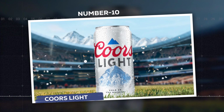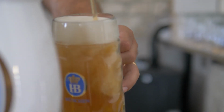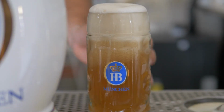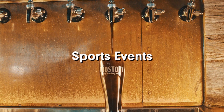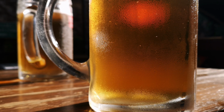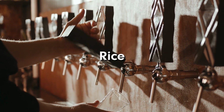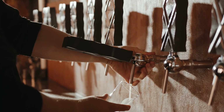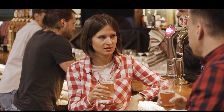10. Coors Light. If you're looking for something that's easy to drink, you've likely grabbed a Coors Light. It's one of the most popular beers in Canada, often found in fridges at parties and sports events. But when you break it down, what's really going on with Coors Light? First off, let's talk about ingredients. Coors Light uses barley, corn, and rice. The barley gives it some body, while the corn and rice are used to make it lighter and smoother. Sounds pretty standard, right? That's because it is.